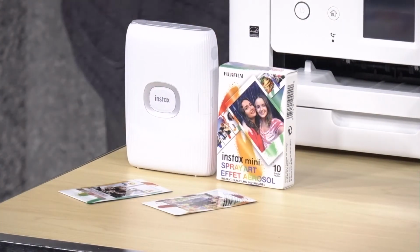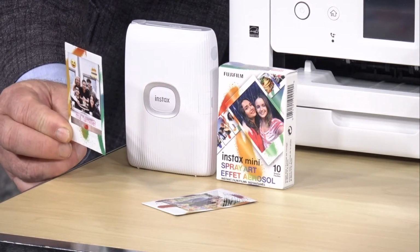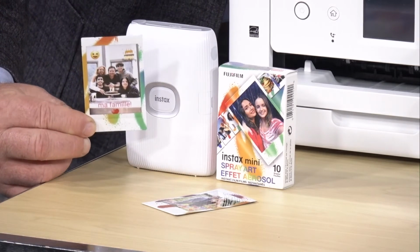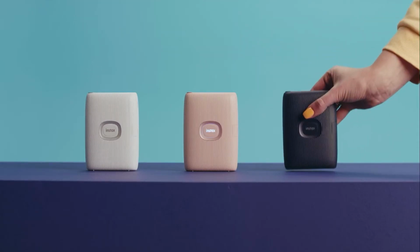You can have a lot of fun, put them in your binders, in the back of a smartphone case. So that's my family. I created that one there. Yeah. So there's an Instax app, and then you can decorate it with frames, with filters, with emojis, as you can see there, text.